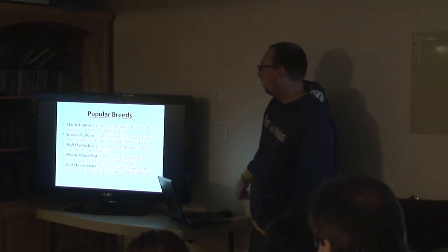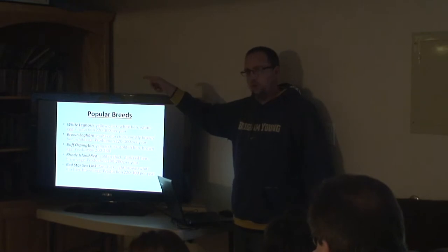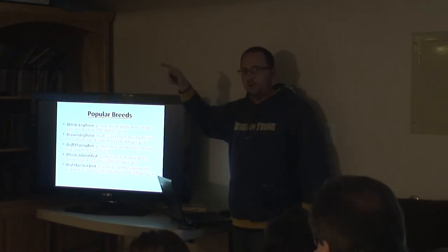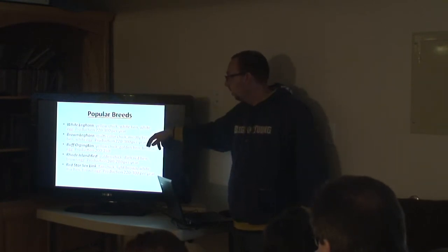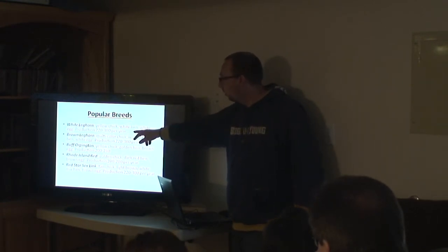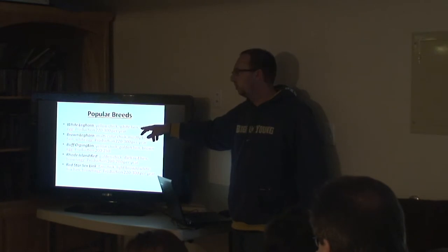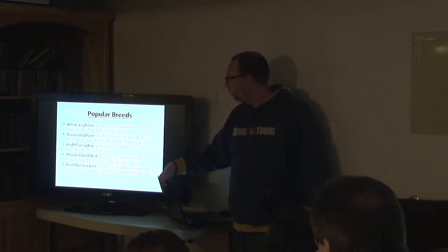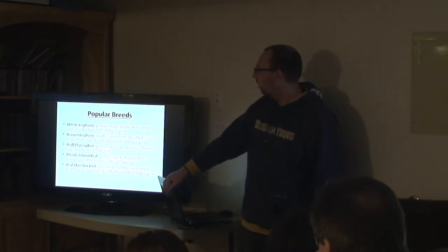So, just some popular breeds real quick. White Leghorn, which is the most popular American chicken. It's the white chicken laying the white egg, and that's the chicks I have outside. It's a yellow chick that turns into a white hen. White egg, produces 220 to 300 eggs per year. A brown Leghorn is a multicolored chick, mostly brown hen. White egg, produces 220 to 300 per year.